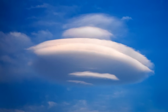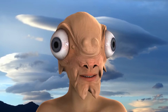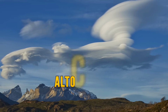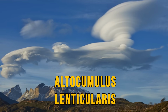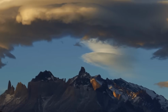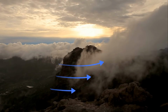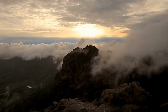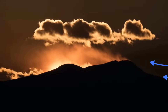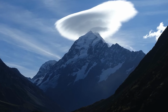You might be thinking this if you saw a saucer-shaped cloud. I'm not even going to try to pronounce their name, though. Put that on the screen, please. Wait, just kidding. It's altocumulus lenticularis. Aren't you impressed? These are really just unusual cloud formations over mountaintops. When moist air flows over a mountain, a wave is created if the temperature difference is perfect. As the air passes through the wave, evaporation occurs and a series of these clouds may form into an oval shape. Not aliens at all.